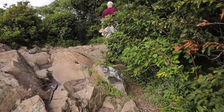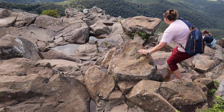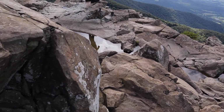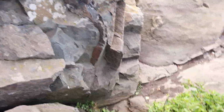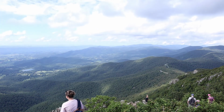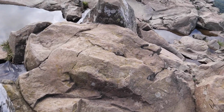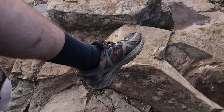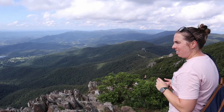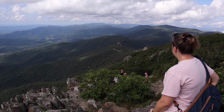So let's head on over to the other side here and see what it looks like. This is like the other places we go to, like Mahalo, just going over the boulders. All right, let's see. Big tip here, get some good hiking shoes. Not that ours are phenomenal, but you can see the roadway down there when you drive up. So check out the roadway.